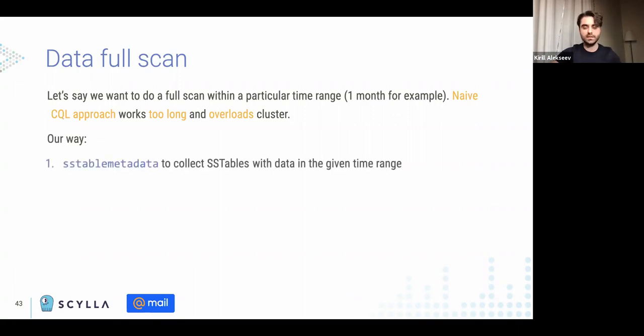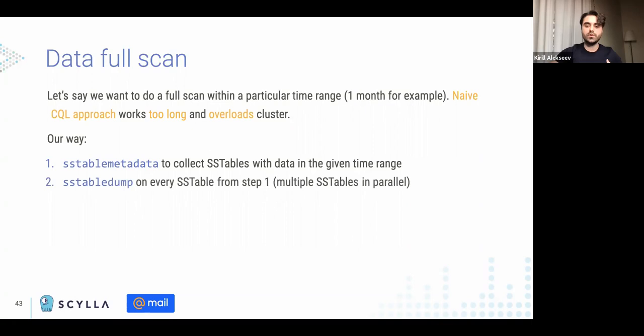We took sstablemetadata, a utility that comes with Scylla, and we used it to narrow the original set of SSTables to a smaller one, which contains only data for this one month. Then we took all these tables collected in the previous step and we ran sstabledump on every such table. And the good point here is that you can run multiple sstabledumps in parallel. So you kind of have a knob that you can turn to get the optimal performance. The output of sstabledump is just JSON.